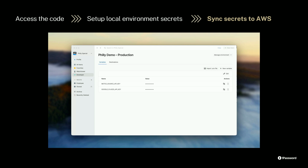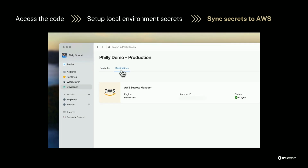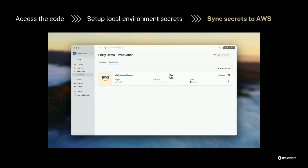So with the brand new AWS Secrets Manager integration, you can configure secrets to be automatically synced to AWS, so that any edits that your team makes in the 1Password app, they'll become instantly available to AWS Secrets Manager. And yeah, here's how that looks. So I'll go again to the Destinations tab, but in this case, it's not a local file, but it's AWS Secrets Manager.